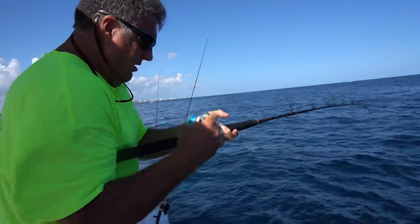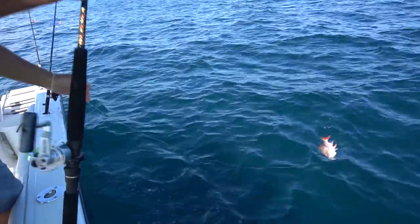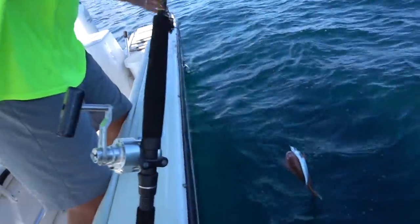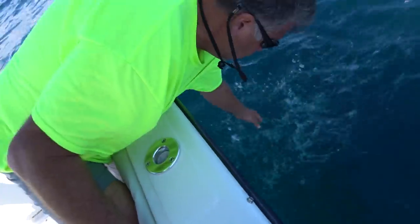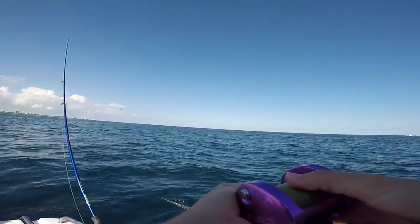Dad's hooked up again. It's like a mutton. That's my second mutton of the day. Almost 16 inches. Oh, he shot down like lightning. Just stopped. I don't know if I got cut off. Oh no, here we go.